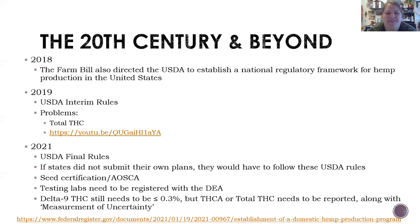So testing labs need to be registered with the DEA. That was kind of a new one. Before, testing labs just needed to be registered with the state. What we're doing is that we have to be registered with the state and then also with USDA, but the state is the one that decides who gets licenses. So we'll talk about that.